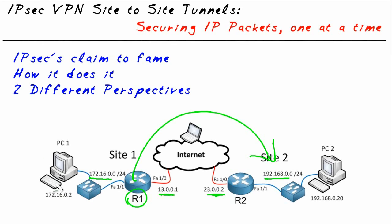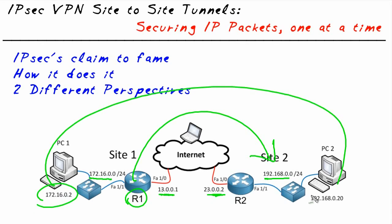So maybe this PC here is sending a packet over to this PC here. That's the actual traffic that's really happening, but the router gets it, looks at where it's going and where it's coming from, encrypts it, encapsulates it, sends it to R2, and the internet just sees 1.3.0.0.1 going to 2.3.0.0.2, and the payload, the original packet, is completely tucked away and encrypted. R2 decrypts it when he gets it, forwards it onto PC2, and those two PCs had no clue what even happened.